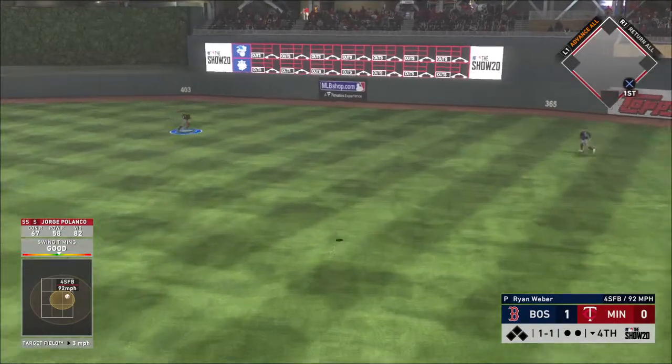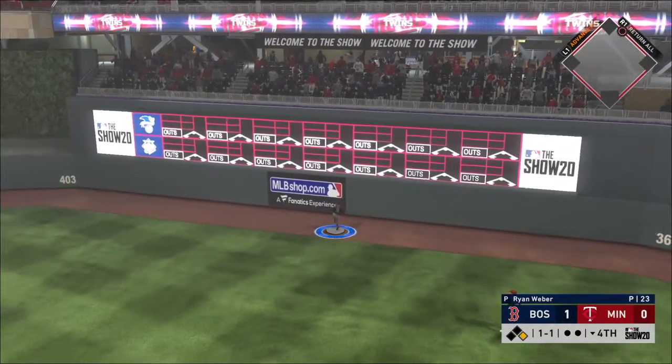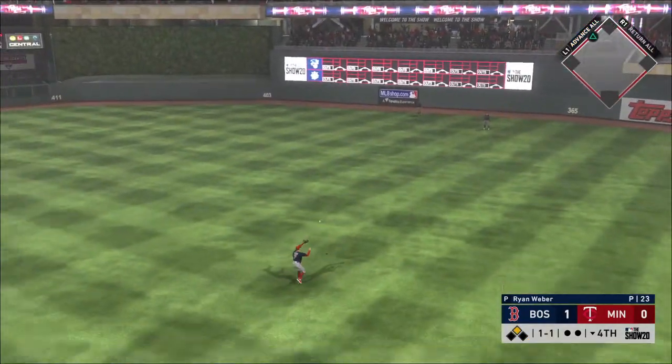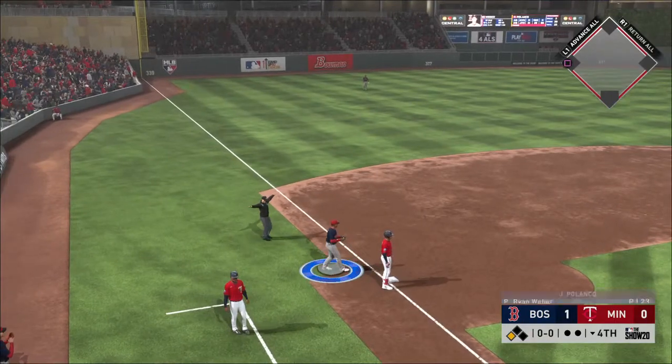Pulled toward right center field. Chasing after it is Pilar, but he won't have a play. This is down and into the gap. He hit the corner and tries for third. The relay throw, but he is in there with a triple.